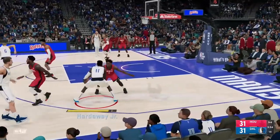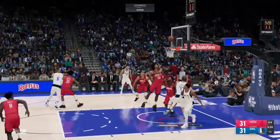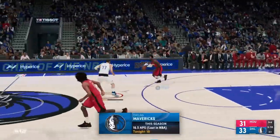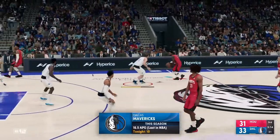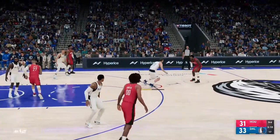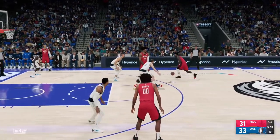Now here's Doncic. He's got 24. Hardaway finds Doncic. Drops in the layup for 2. Doncic has got 8 here in this quarter. Assertive move. You can tell the game's heating up a bit. Two minutes into the second half of play now.